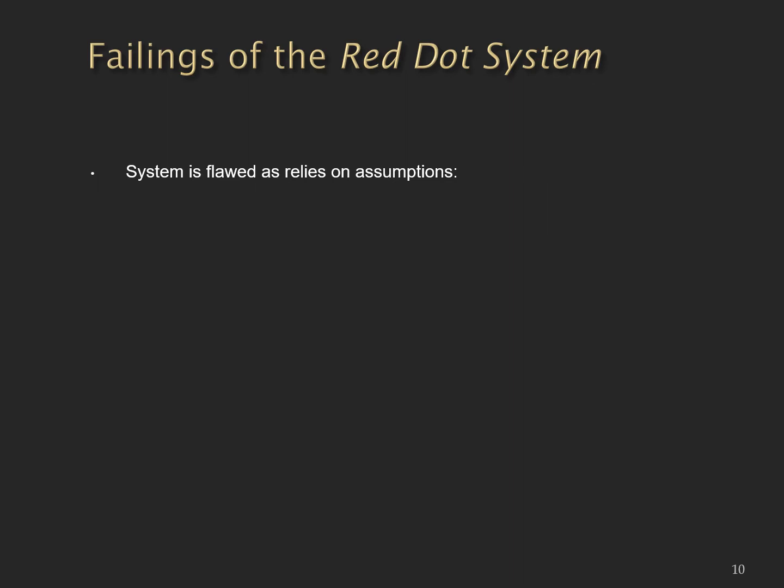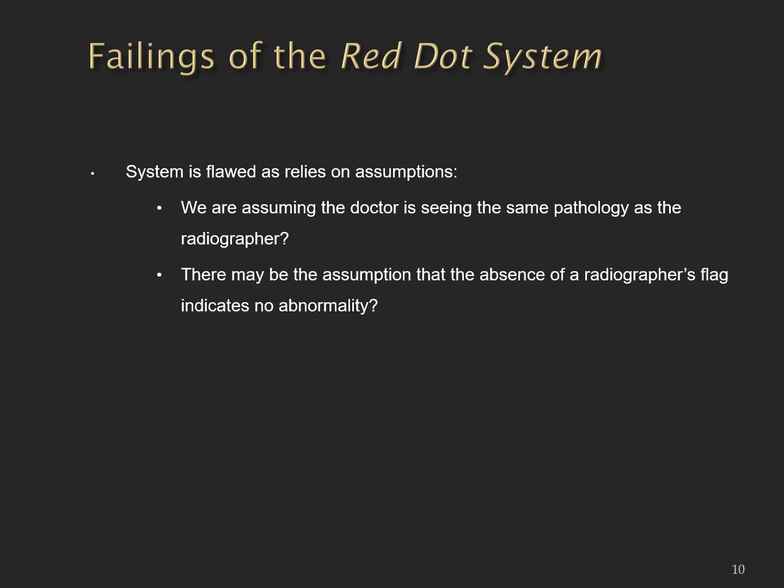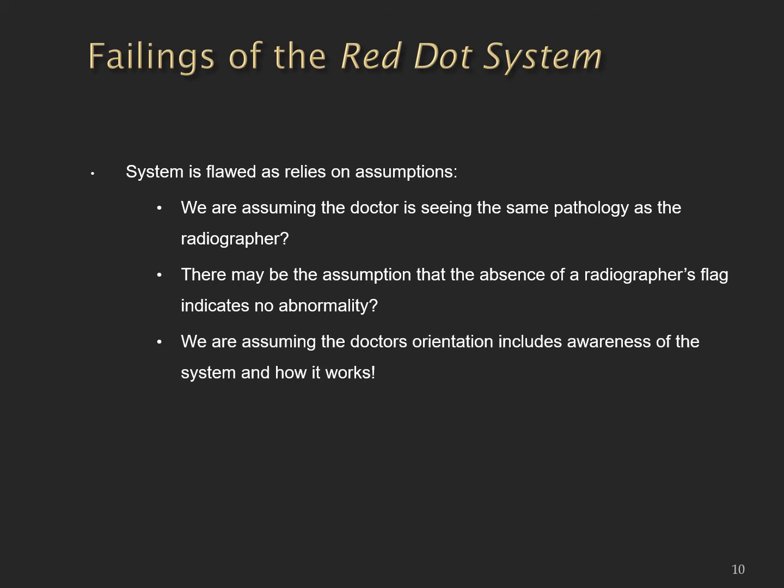The red dot system did have its shortcomings, and I just wanted to look at a few of these now. There is an assumption that the doctor who is looking at the images is seeing the same pathology as the radiographer, and there is no guarantee that that is the case. There's also an assumption that the absence of a radiographer's red dot indicates no abnormality. Well, that's not necessarily the case either. The absence of a red dot might mean that the radiographer had simply forgotten to add a red dot.